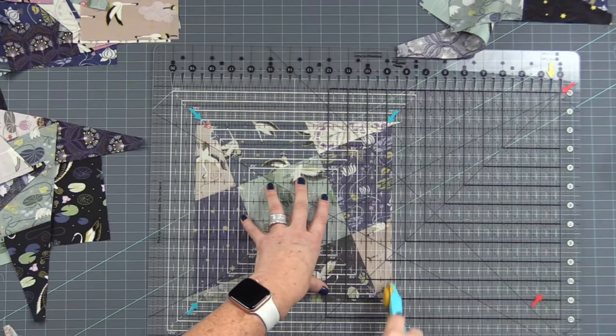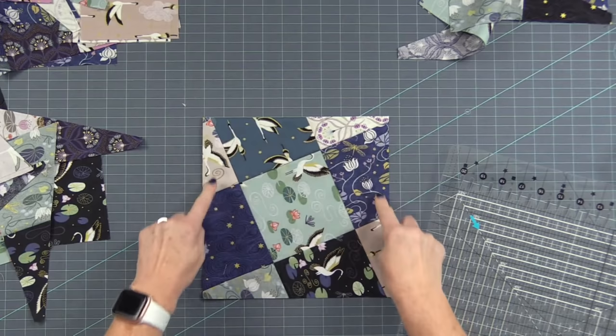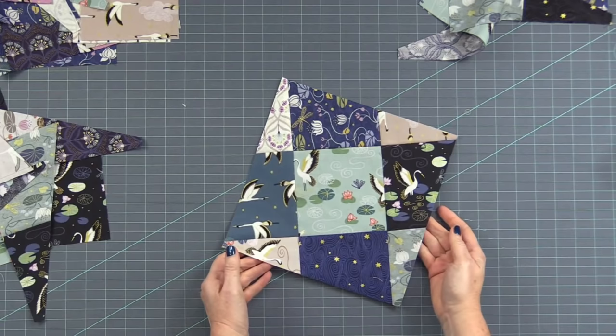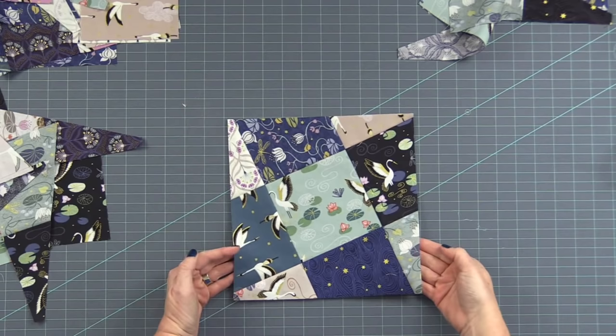And here we go. Now, of course, if your squares were a little smaller and you don't have enough room to square up to 9.5, guess what? Just go down, square it to 9 inches. Not a big deal. All right, so one thing I wanted to mention too, because I get that question a lot, what if we're using directional fabrics? As you can see, mine are very much directional. And what I'm going to say with that, it's really hard to control direction with this pattern. And my answer is, it really doesn't matter.